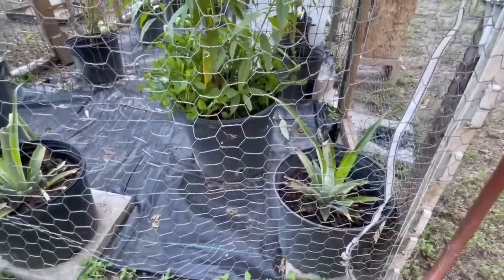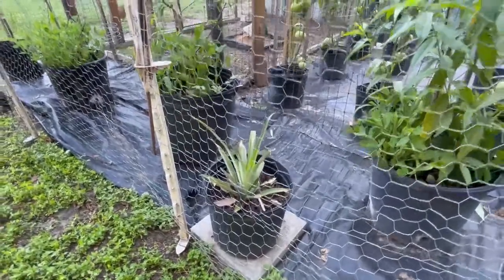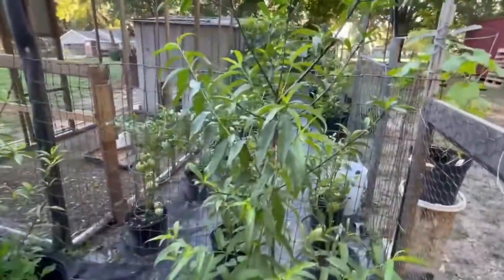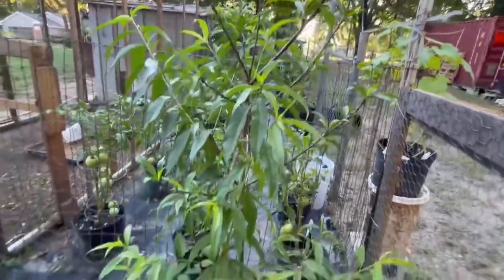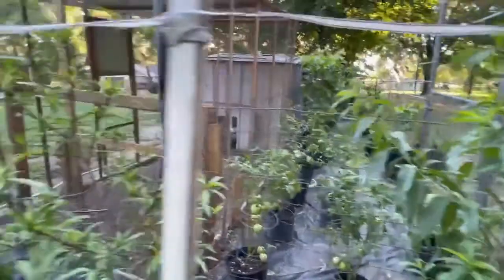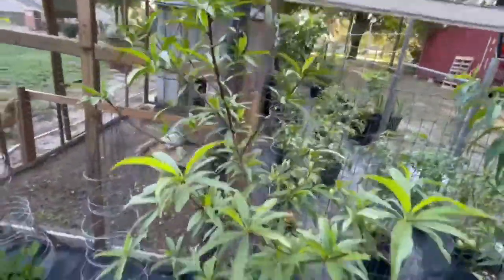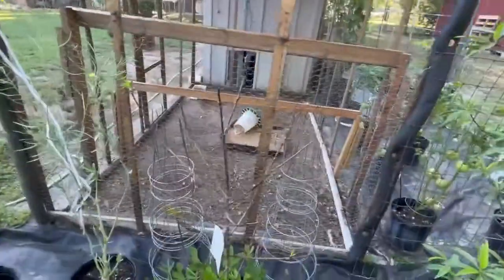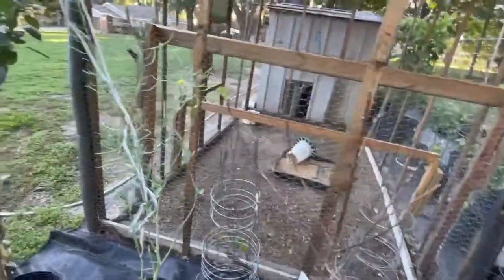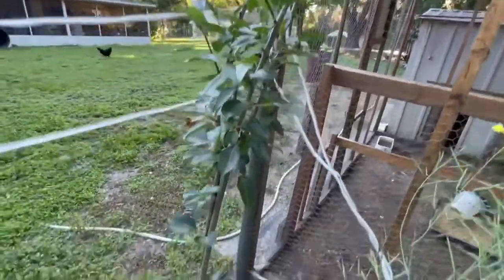I have a couple of pineapples that are looking so-so. We'll see how they do. I do have a couple fruit trees here. This first one is a peach, and there are no blossoms on that right now. This one is also a peach, and they're not blossoming. This is a peach as well, and that one's just finally starting to get a few leaves. And this one is a pear.